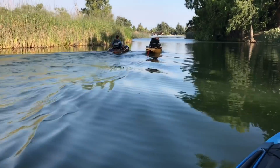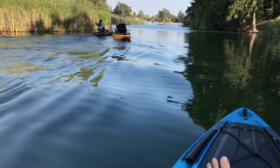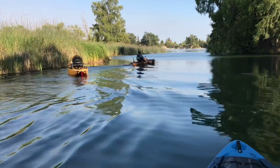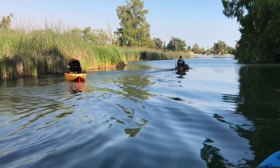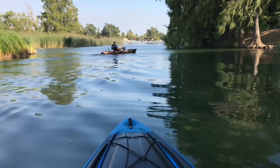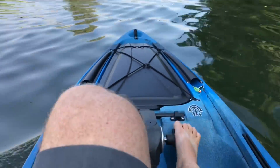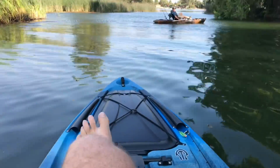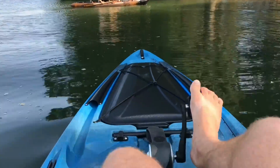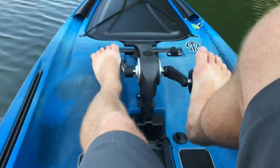The Hobie definitely had a huge jump off the line, but honestly the Jackson keeps up with it really well. I think it's fair to say the Hobie looks like it wins. The Jackson was a fairly close second, and the Native was a distant third. When we're all cruising side by side, it's fairly even. But when you put the power to it, these other boats just pull away. This boat hits its hull speed, and then you just feel like you can't pedal it any further.